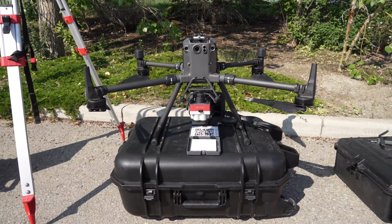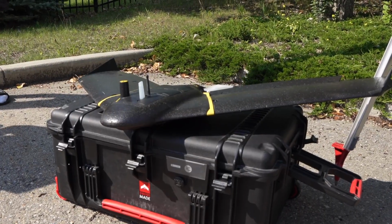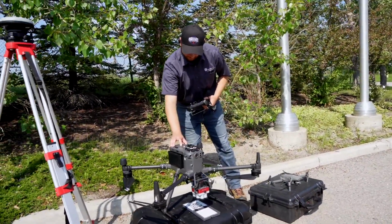So this year we're flying UAVs. We're also doing storm damage surveys. So if there's a serious hailstorm in a small community or Calgary or wherever, we'll go in and do almost a forensic analysis of what happened at the time of the storm.